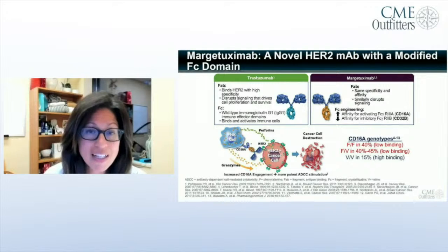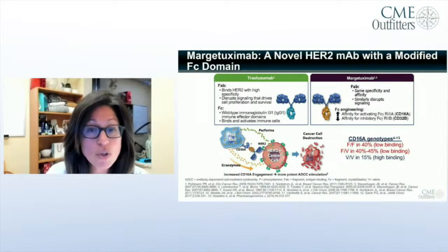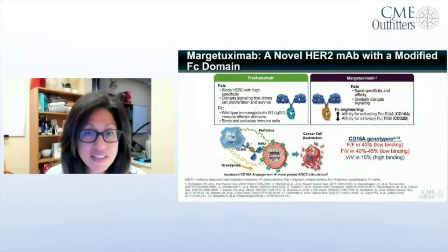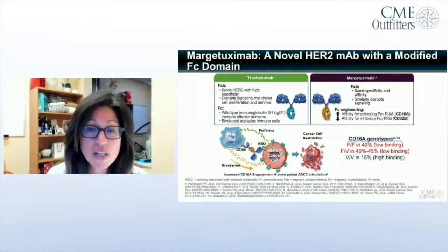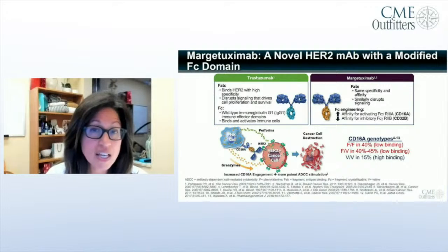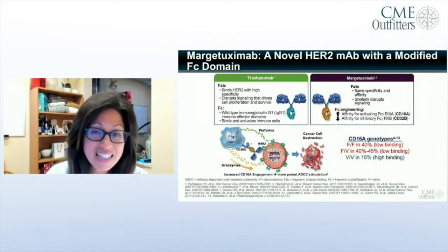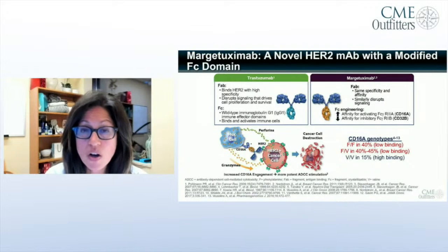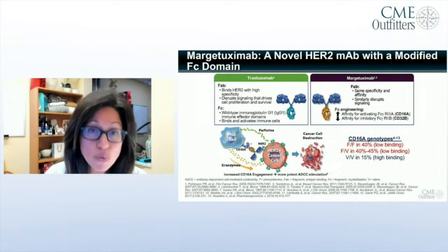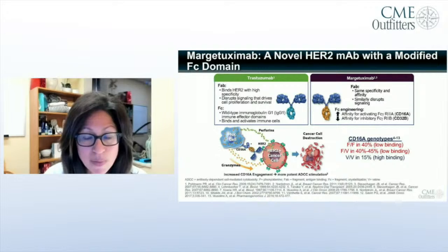So it's much like Herceptin, except the Fc domain of trastuzumab has been modified. Specifically, it's been engineered to have enhanced binding to receptors on immune cells. Margetuximab has an increased binding for the activating CD16A receptors on immune cells and less binding for the inhibitory CD32B receptors on immune cells. So it has the potential to induce a much more vigorous immune response against cancers.